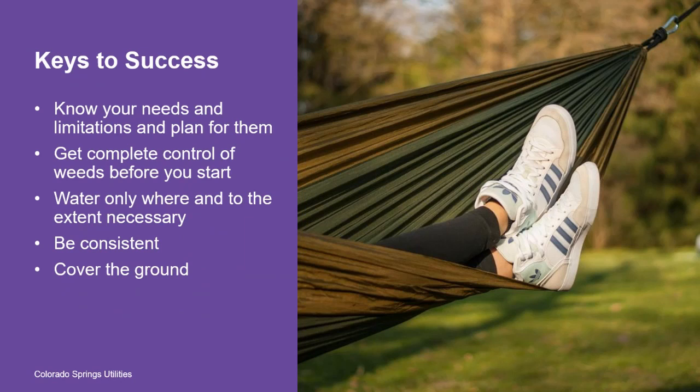So what are the keys to success to achieve a low maintenance landscape? So you need to know your needs and your limitations, and you plan for those. So if you have physical limitations, you certainly need to plan for those. If you've got monetary limitations, you need to plan for those, and there are ways to do things that are really affordable, especially if you're patient. And so you want to know those limitations and you plan for those.